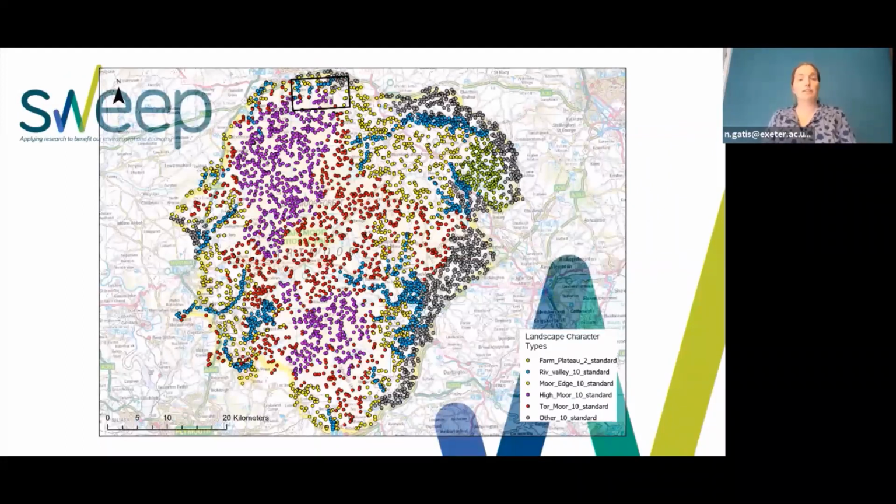We selected random pixels from 6 landscape character types to try and ensure sufficient pixels in the less common landscapes. We've used photo interpretation to classify 4,559 training and testing pixels. These are shown on the map.